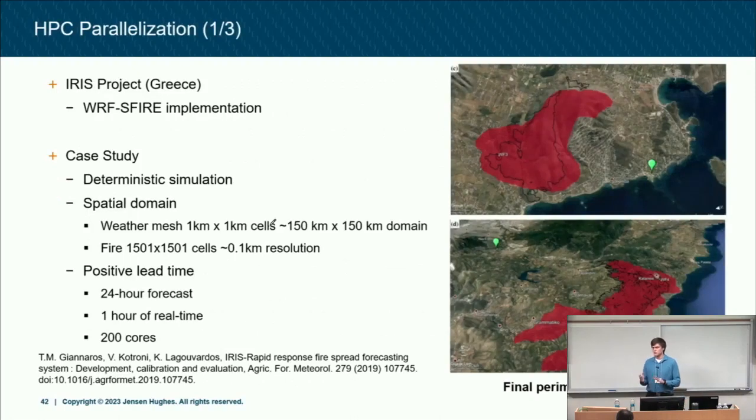Another big approach that's used, which is really in another direction, is let's see how much CPU power we need to throw at a problem in order to get positive lead times with a more accurate physics-based model. So there's been several projects that have focused on this. Most of them are using WRF-SFIRE. The case study here was done in Greece, and for the domain sizes that they were looking at, they found that if you were using about 200 cores, you could get a 24-hour forecast within 1 hour of real time. So that's pretty good. You're able to get 23 hours of a predictive forecast at the cost of 200 cores.